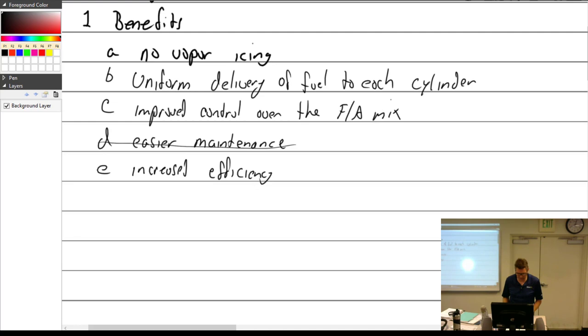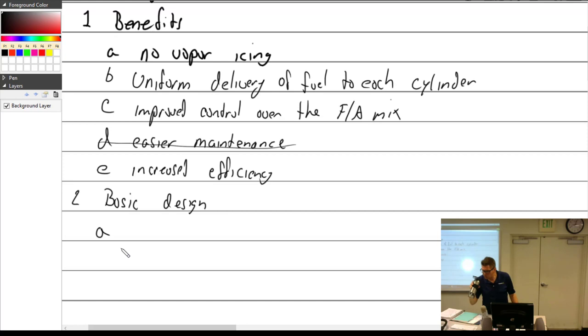All right, basic design. Well, how does automotive fuel injection work? What do you got? That's direct injection now, which is pretty new technology. It's more like the diesel. But let's go back a few years.